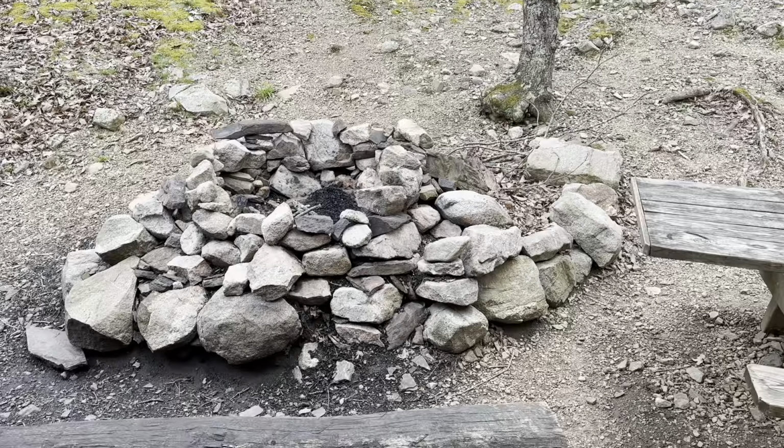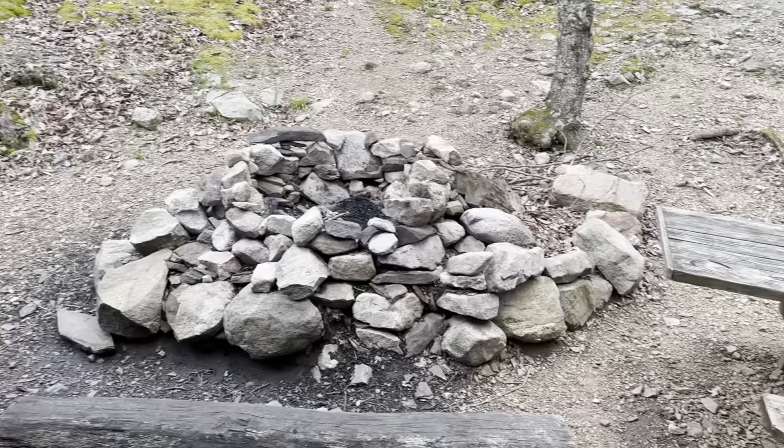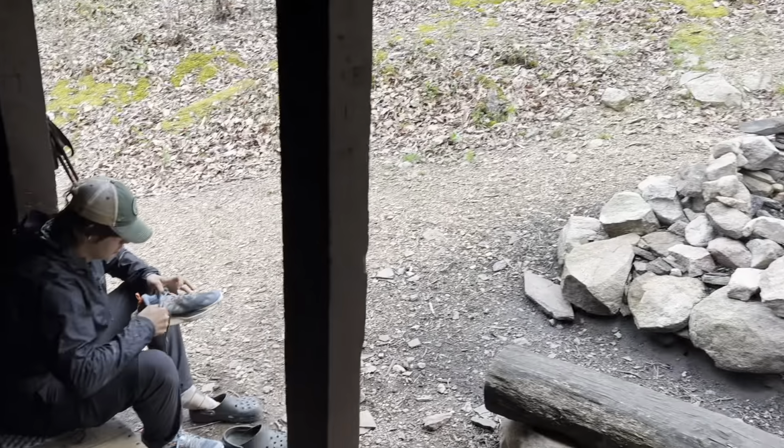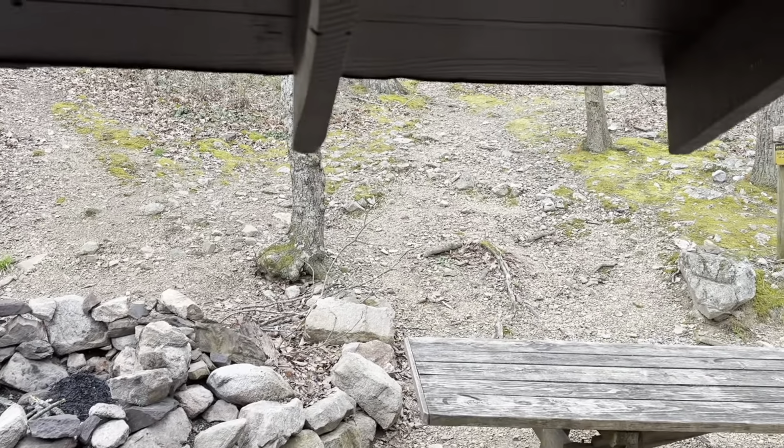Well, good morning from day 70. We are leaving, I think this was Bobblets Creek Shelter. Popeye's getting on his shoes, got packed. I've already got mine on. And we're heading somewhere today. We're not sure exactly where.